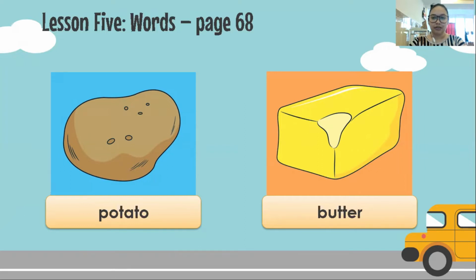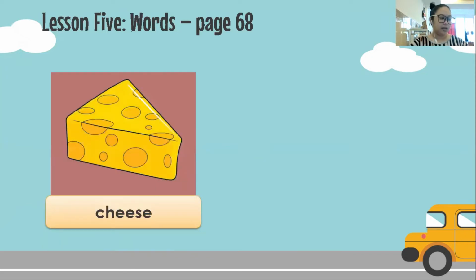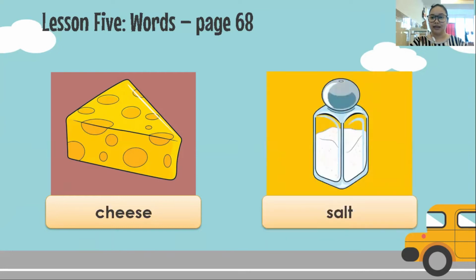Potato and butter. And then we have cheese. This one is cheese. What's a cheese? This one is also a dairy product. Okay? And we use cheese for toppings or food, or you can put cheese in your sandwich, right? And then we have salt. Okay, this one is salt. We use this to give taste to our meal or to our food or the dish that we are trying to make.